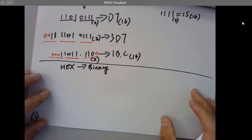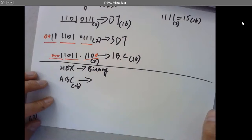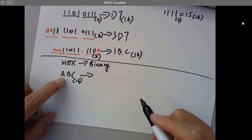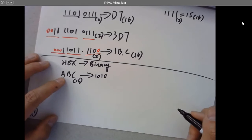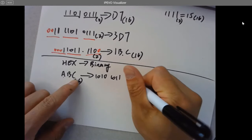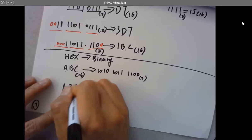Hex to binary. Just do it in reverse. Pretty simple. A, B, C. What's the binary number accordingly? What is A? So convert every digit into 4 bits of binary numbers. A is 10. So 10 is 8 plus 2, 1010. What is B? 11. 8 plus 3, 1011. What is C? 12. 8 plus 4. So that's the binary number of this hex number. That's it. Simple, right?